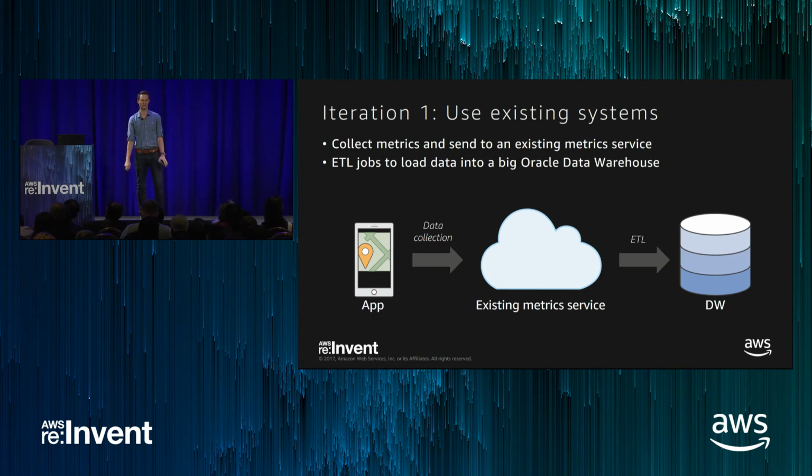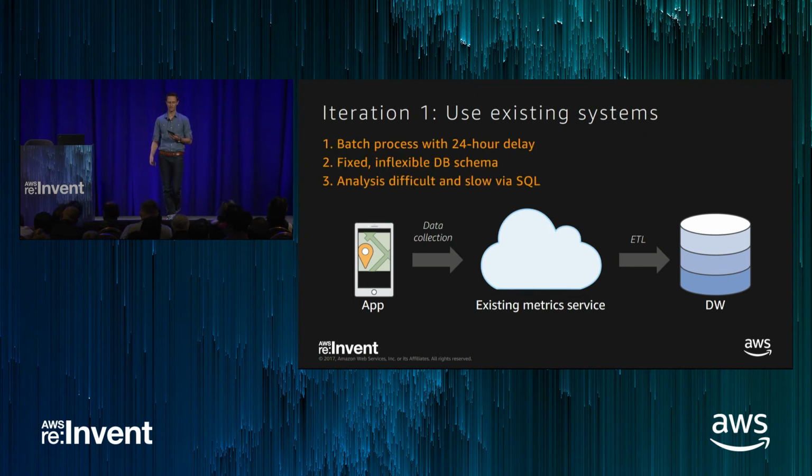Okay, so the first iteration was to use existing systems that existed within Amazon. This was the fastest way for us to get some data and to see what's happening in the app, right? So we instrumented the app code for both iOS and Android to collect metrics and send those metrics to existing backend systems. I just drew a cloud here to give that concept. And then we built ETL jobs to load the data into this big Oracle data warehouse. From there, we could query it and build reports, a very batch-based system, right, to analyze what's happening. This initial version was suboptimal, but it got the job done initially.